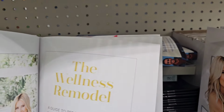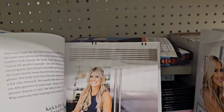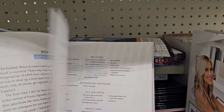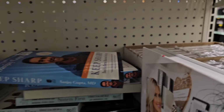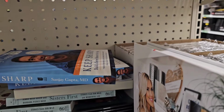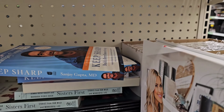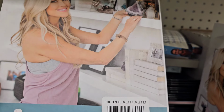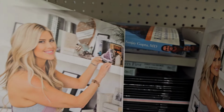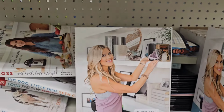So this is what this one looks like. It doesn't give me a price. It has exercises, squats. It also got some recipes in it as well. Oh yeah, it does say in the US it's $29.99, Canada $36.99. So these are some of the books that caught my eye here.